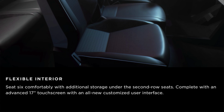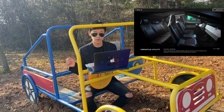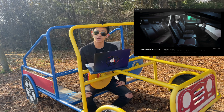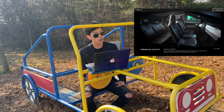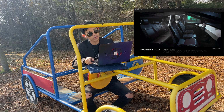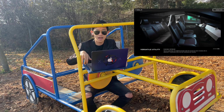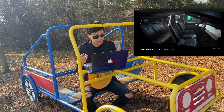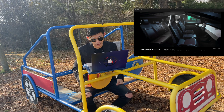6-seat comfortability with additional storage underneath the second row seats, complete with an advanced 17-inch touchscreen with all new customized user interface. So yeah, the display or the center console is 17 inches diagonally, which is 2 inches more than the center console in the Tesla Model 3. And that one was already quite big. So imagine, my computer right now, the display on that would be 13 inches. So imagine that with an extra 4 inches. It's gonna be really, really big. And that's what you want really on a car.